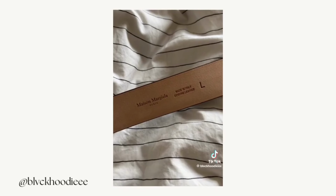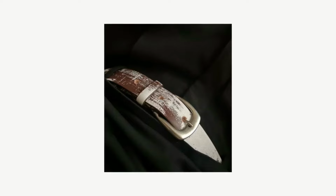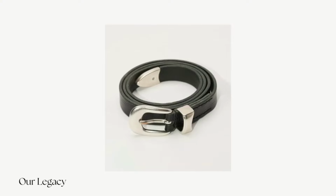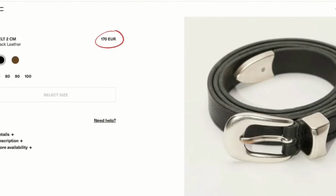And the last item are belts. Now belts are an accessory that many people didn't really pay attention to these last few years. People didn't really see the need to spend too much on a good quality belt. And the reason for that is because belts are typically an item that can easily be replaced. Recently though, it seems belts have become a very popular item among fashion enthusiasts and have also become a staple summer accessory. With that being said, there are a few brands that have come up with their own versions of nice, stylish belts. Some of my personal favorites are from the brand Our Legacy. And there's also this painted one from Maison Margiela. The only problem is that they are quite expensive and I can't really justify paying that much for a belt.